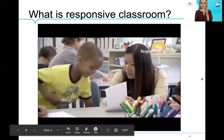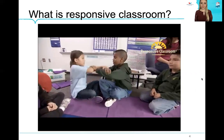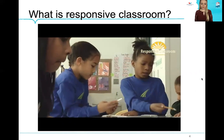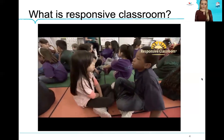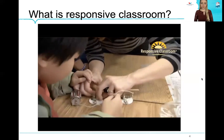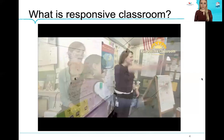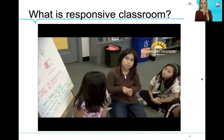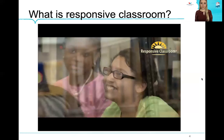Every child deserves a warm, safe, and joyful learning environment, a place that supports them to take risks, to learn, and reach their full potential. That's the core principle of Responsive Classroom, which is now used in classrooms and schools across the country. Responsive Classroom is not a separate curriculum. Instead, it's an approach to teaching. It offers educators practices that they can use throughout the day to expand children's learning and create positive communities, both in the classroom and throughout the school.